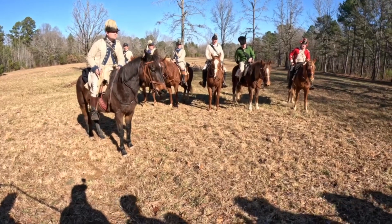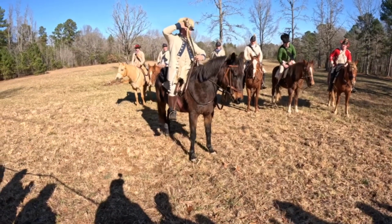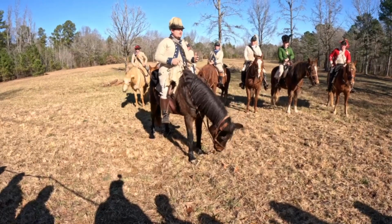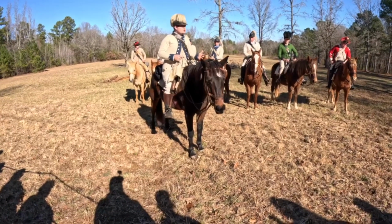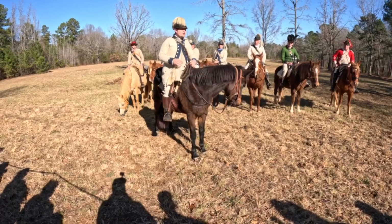What's your question? I noticed you got 2 holsters. Did every dragoon have 2 pistols, or just the officers? No, that's a great question. Actually, with the lack of available equipment, many dragoons went without pistols at all. And again, you don't have to rely on them. So if you don't have pistols, fine. As long as you've got a sword, you're good to go. So you might have 1 pistol, you might have 0.